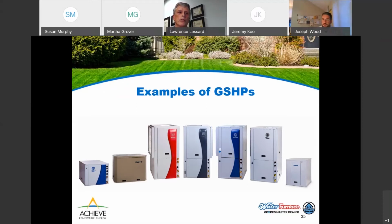That's just the geothermal components, and then refrigeration lines would connect to a remote air handler that might be located in the attic with the geothermal unit in the basement. On the extreme right is a ground source heat pump that makes heated and chilled water and can, in some cases, replace the functionality of a boiler. Next slide.